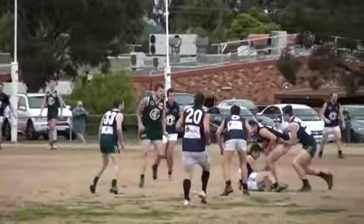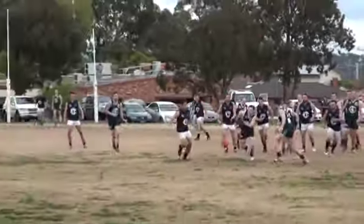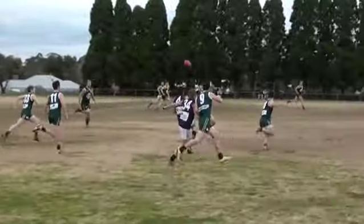Les Adams in around the pack. Couldn't quite pick it up there at ground level now. Ball in dispute. Handball came on the outside. Nearly a throw there. Lots of numbers again around this ball. Trying to crash through now, Kefalis. If it sits for him, he's away. Just tapping it. He's made about 30 metres. Did really well there, Kefalis.